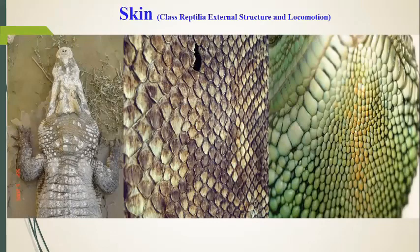You can see these are pictures of the skin of some reptiles. Scales are present on the skin. This is, I think, the skin of a snake, this is a crocodile, and this is some little lizard. You can see the scales are clearly displayed over here. Okay.